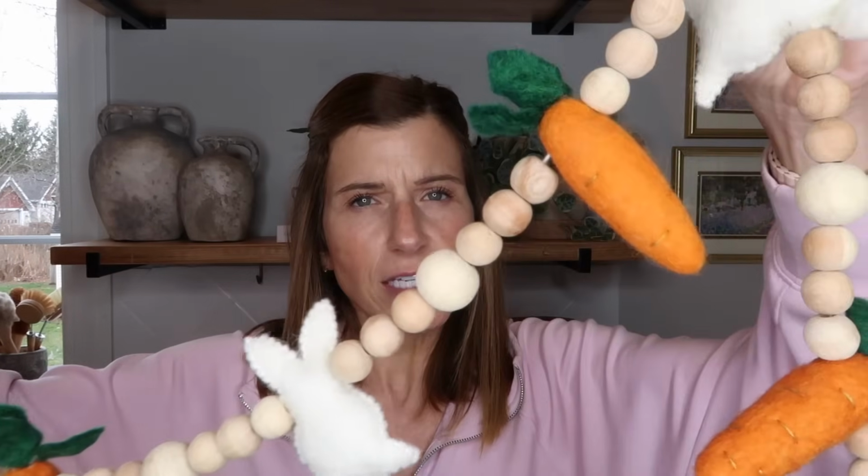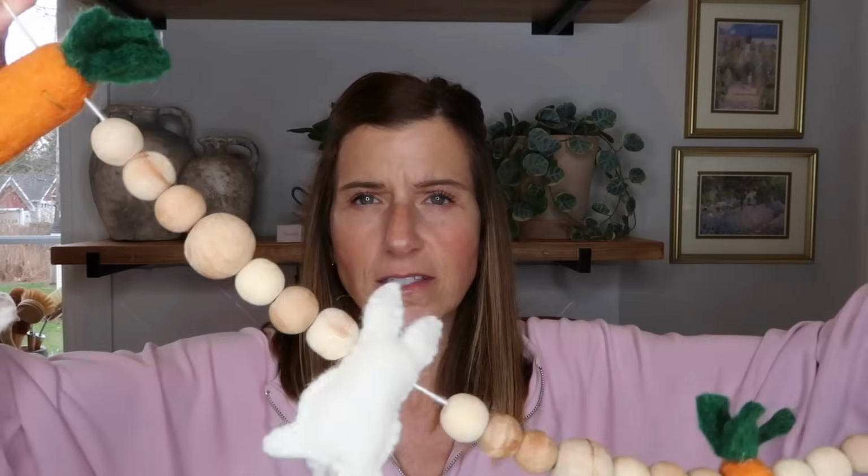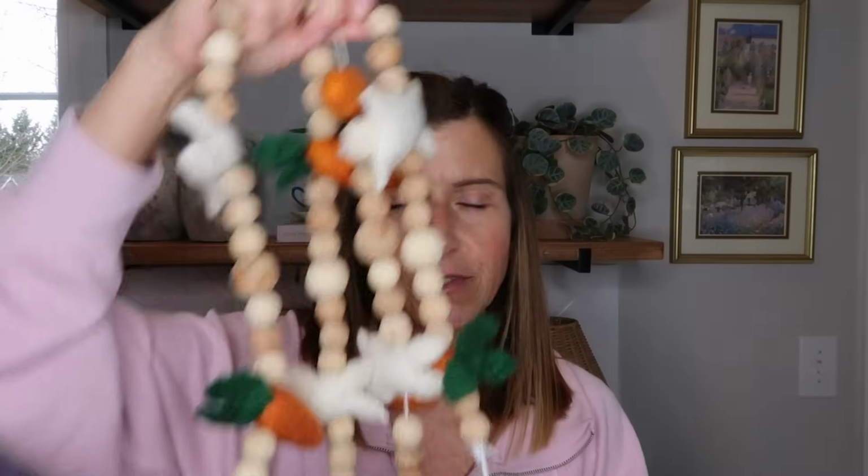Then they had this garland, but I'm not sure if I'm gonna use this. I might end up making, and I would do it in this video, taking one of my old vintage books that I don't really love the outside of, using some of the old paper pages and making a little bunny garland, very simple. So I may end up doing that, but I did think this guy was cute. It has just the wooden beads and the felt bunnies and the felt carrots. I do think it's really cute, but I'm not sure if I'm going to use this or make that other one. We will see, but this was $14.99, 30% off.